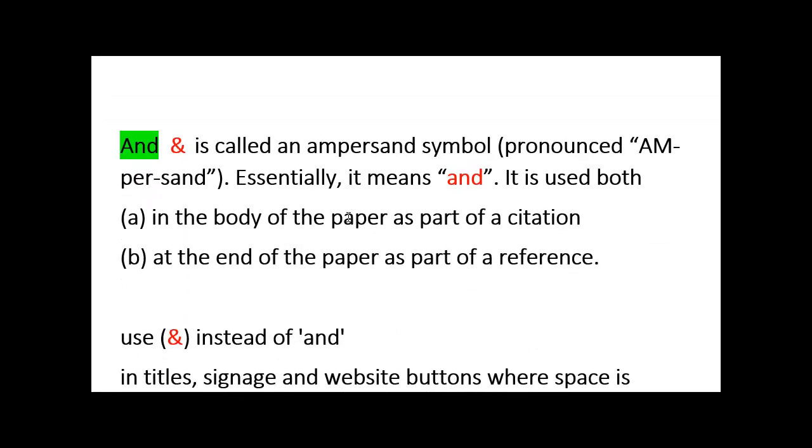And, yes, and. It's called the ampersand symbol, and it has this symbol over there. And essentially means you're adding something to something. So in the body of the paper as part of a citation, or at the end of the paper as part of a reference, you can use it. It can be used as part of a logo as well.